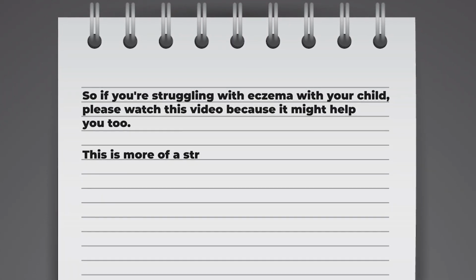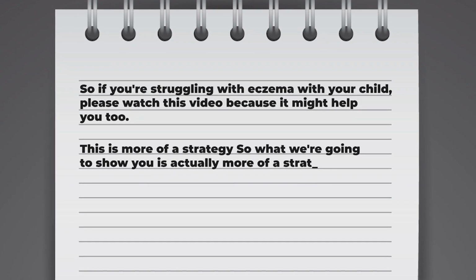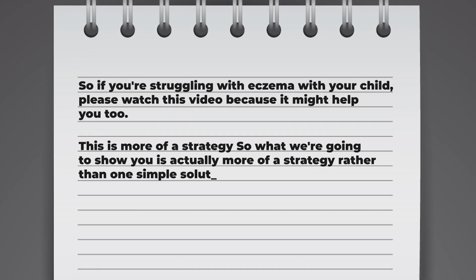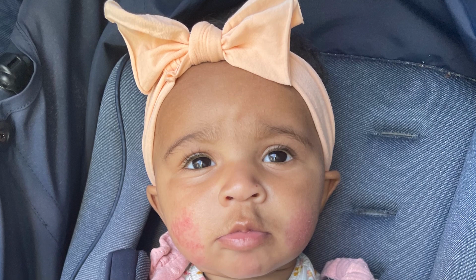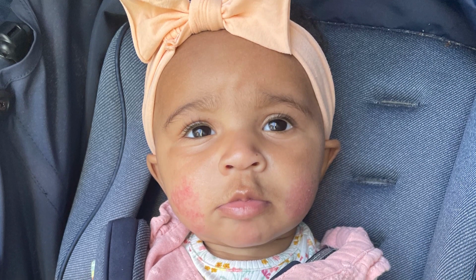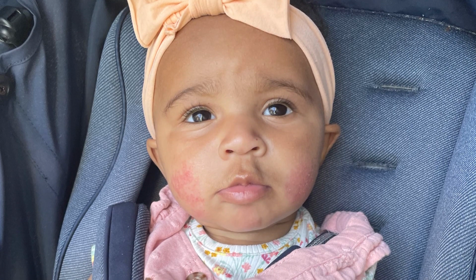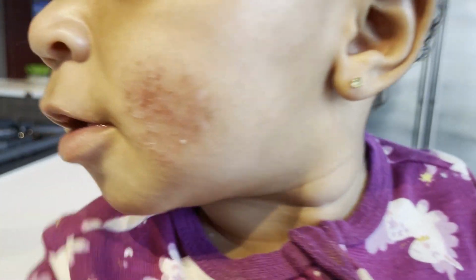This is more of a strategy. So what we're going to show you is actually more of a strategy rather than one simple solution to apply on her face. So for about 5 months or so, she has been struggling with eczema. We couldn't really figure out why. It's just this rash, and it seems to be quite itchy on her. She rubs her face on everything pretty aggressively, so we can tell that it's really bothering her.